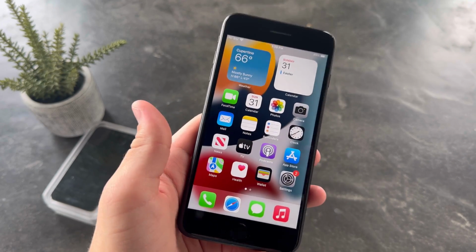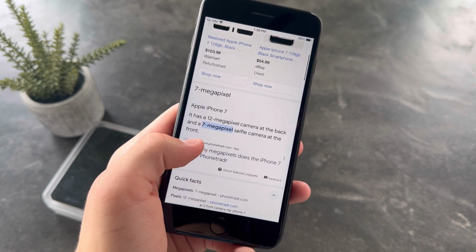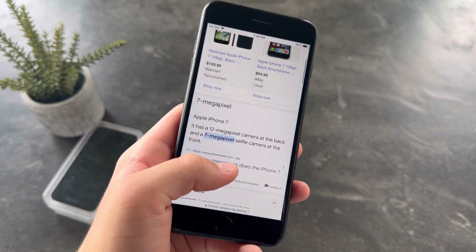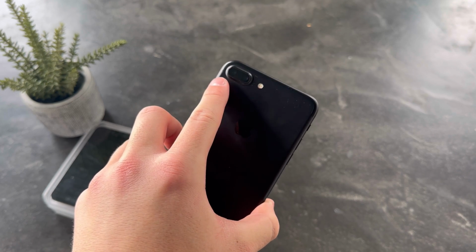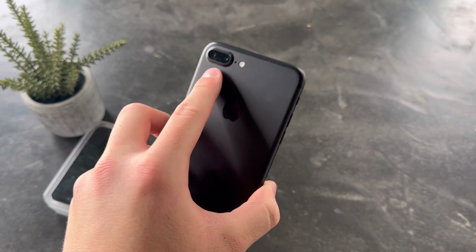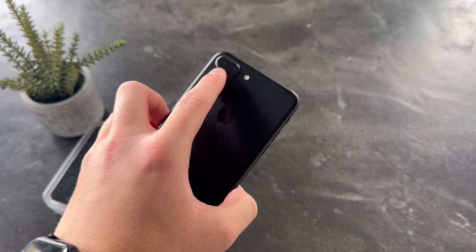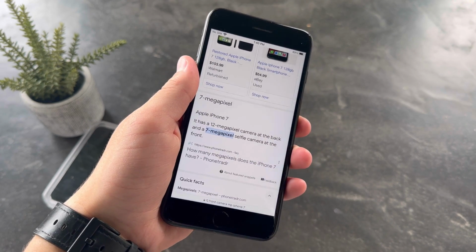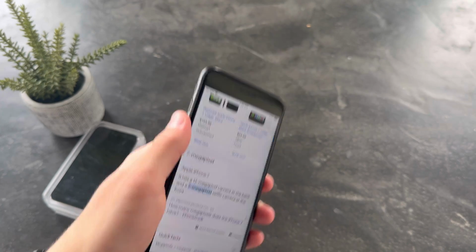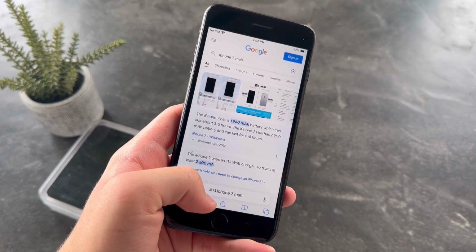And if you're wondering about the specs on the camera, it's 7 megapixels on the front and 12 megapixels on the back. And the 12 megapixel camera quality is true for both the 1x and the 2x zoom cameras. As for the video quality, the rear camera can record at 4K 30, while the front camera can record at 1080p at 30 frames per second. Now that we've covered the camera of the iPhone 7 Plus, let's now talk about the battery.